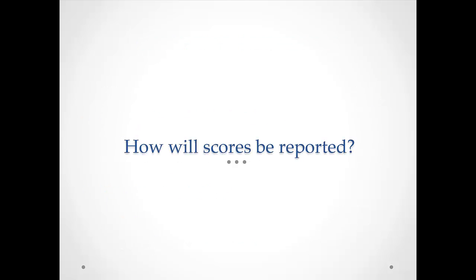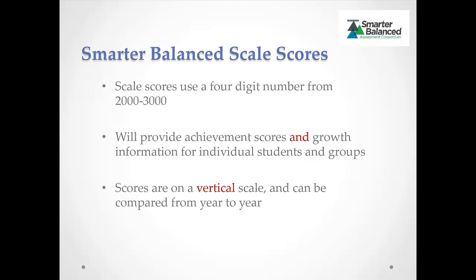So how are we going to receive the information for these scores? How are the scores going to be reported? We're going to move away from the old system. If you've been in the MSP, in the WASL system, it's always been 100, 200, 300, 400. We're moving a little bit away from that. It's going to be a 4-digit number, and the scores are going to range between 2,000 and 3,000.